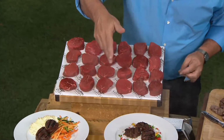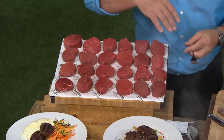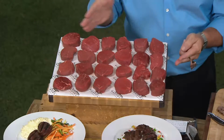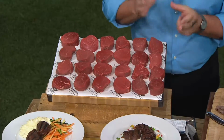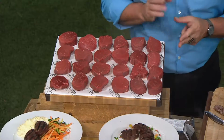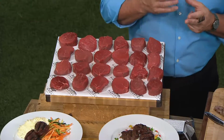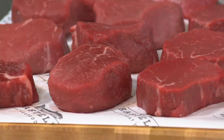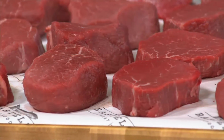Let's look over here at the raw medallions again. Tell me why they're so flavorful. So you can see the marbleization inside that tenderloin. You can see that there is no fat at all. They have been completely trimmed so that you're able to eat from one end to the other. So when you bite into this and you recognize how soft and tender and juicy this is, you'll realize why the tenderloin is one of the most widely used restaurant steaks.